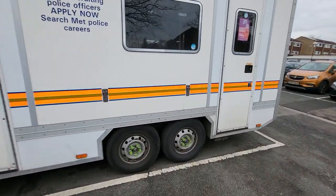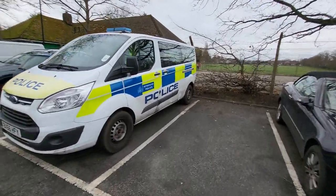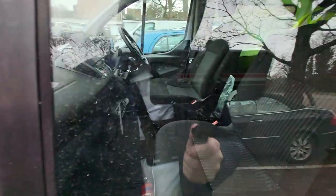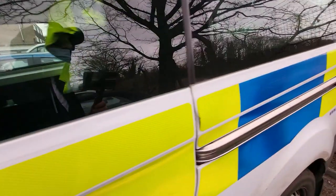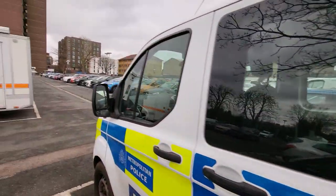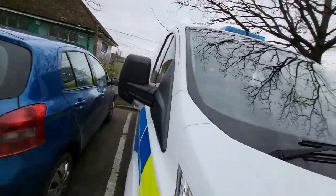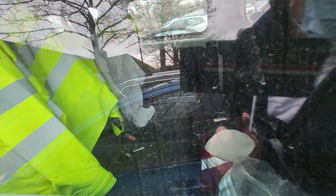This is one of these mobile police stations, I think. Yeah, one of the mobile police stations. It's only got a couple of uniforms on, that's fine, I'll talk to them, not a problem. They've got a uniform in there. I wonder what's in that evidence bag, I'm going to go and have a look. But yeah, they've left all the uniform in there. That's not evidence that's been left in there.